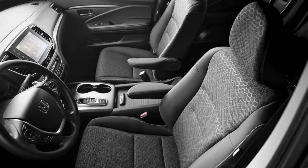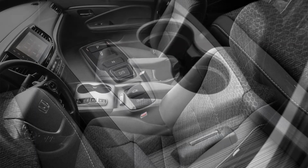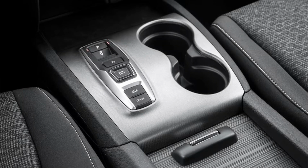Honda equips the 2023 Ridgeline with a variety of standard safety technology, along with driver assistance features including automatic emergency braking, forward collision warning, lane departure warning, adaptive cruise control, and road departure mitigation.